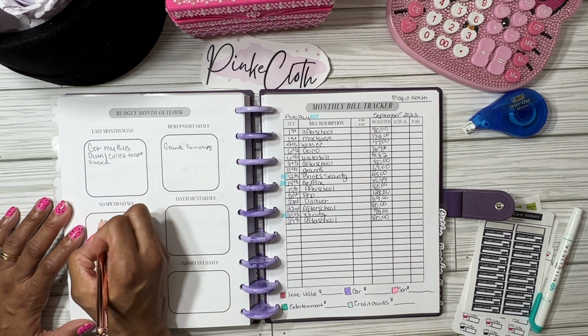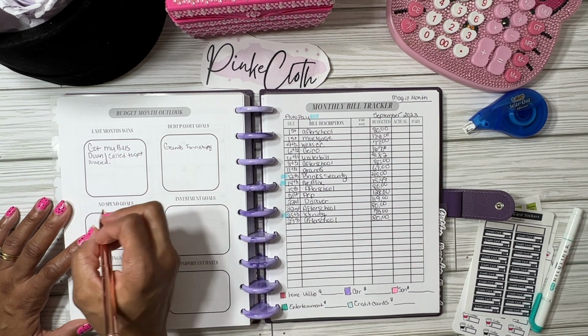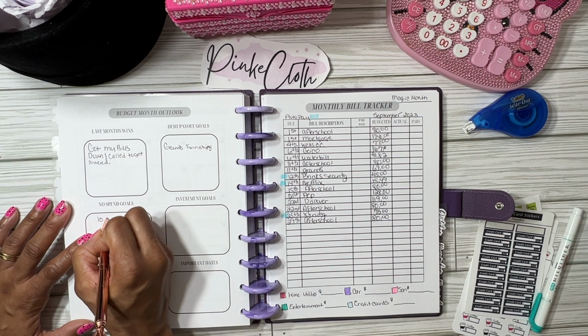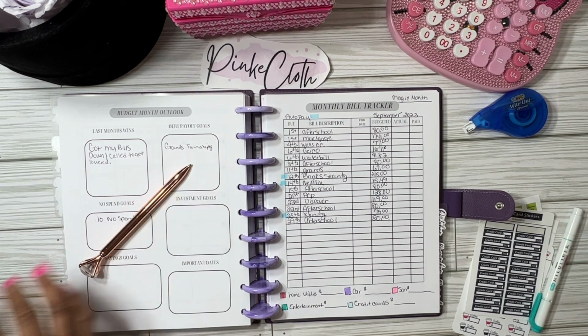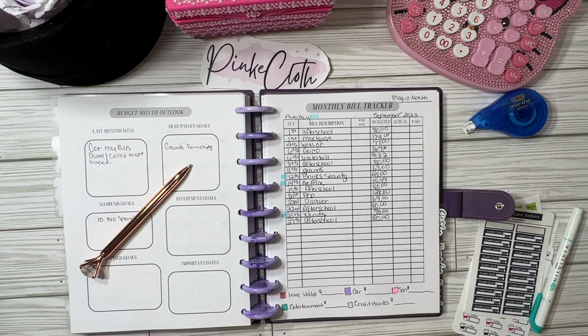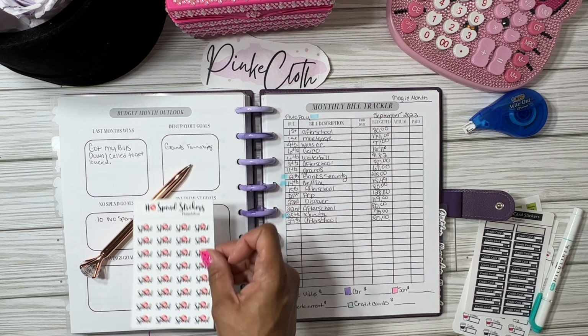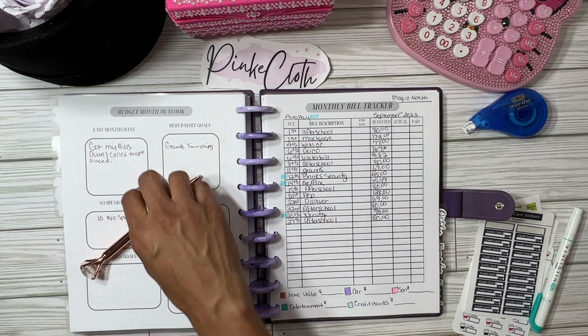No spends. Maybe I'm going to try to do a no spend month. But for right now, I'm going to try to do 10 no spends for this month. And what I'm going to do for that, with my tracking, is probably go back to what I used to do with tracking every week. I would just put my no spend stickers down on the days that I had no spend. That way I can pretty much count no spends.